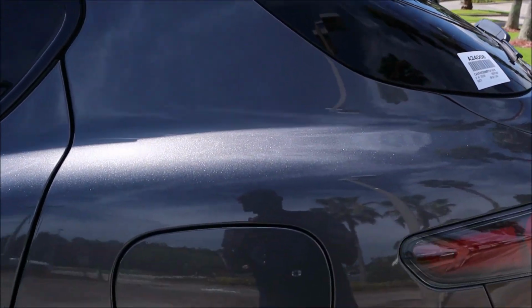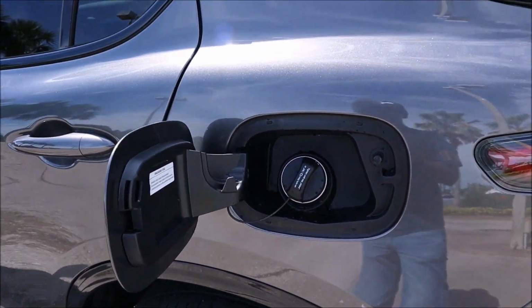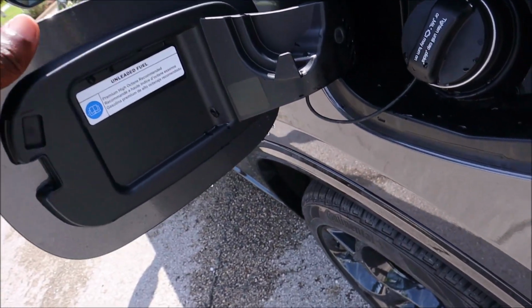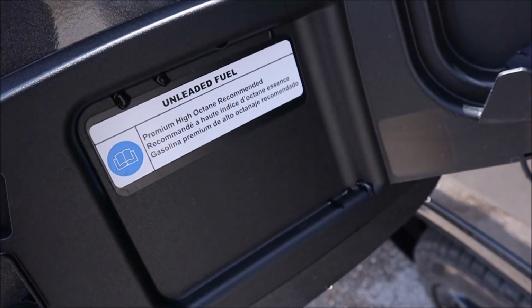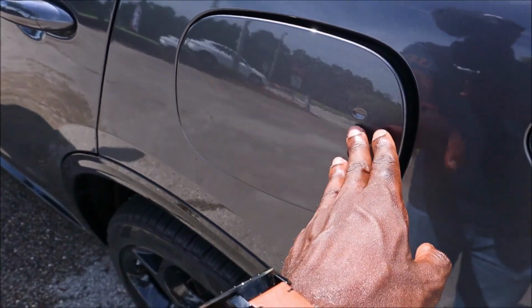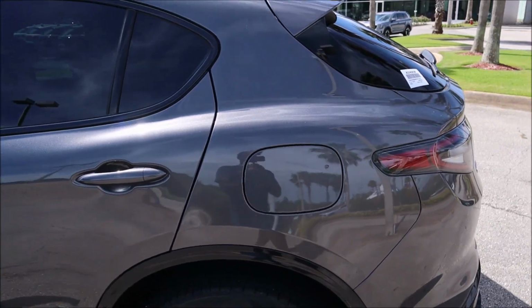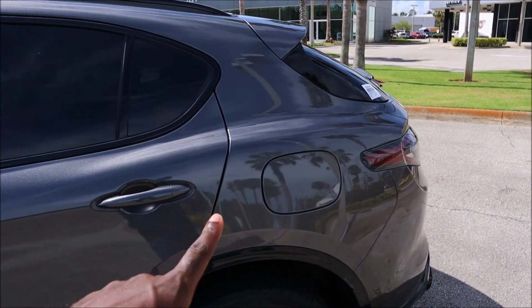Fuel economy is as expected, 24 combined city and highway, 22 city, 28 for the highway, and that is on premium fuel, all right? Premium high octane there, as you guys can see. So make sure you put premium in these, compared to the Tonale. I told you could just put regular unleaded in there. Premium fuel for the Stelvio. And keep in mind that you do have different drive modes. Depending on which one you use is how your fuel economy numbers will play out.